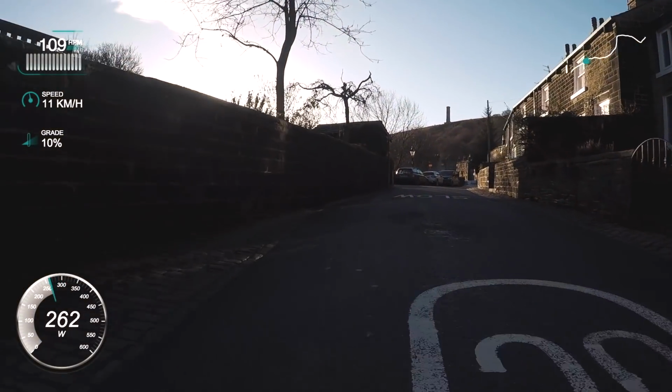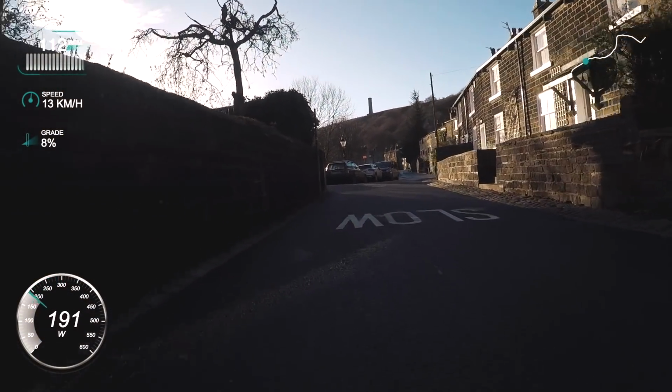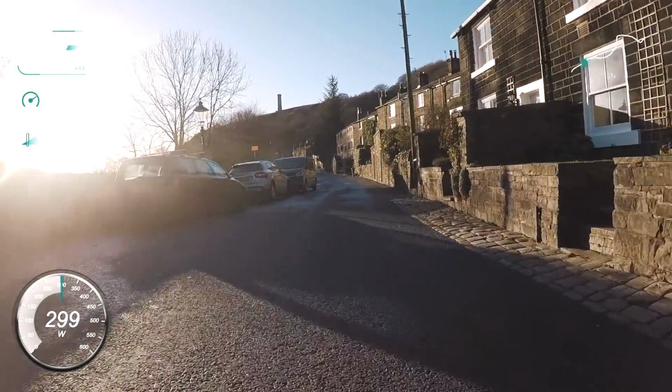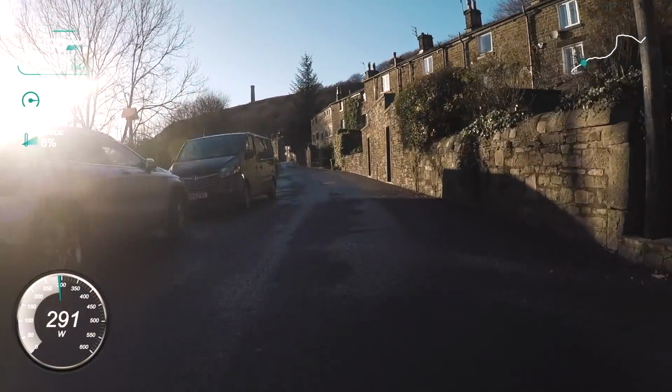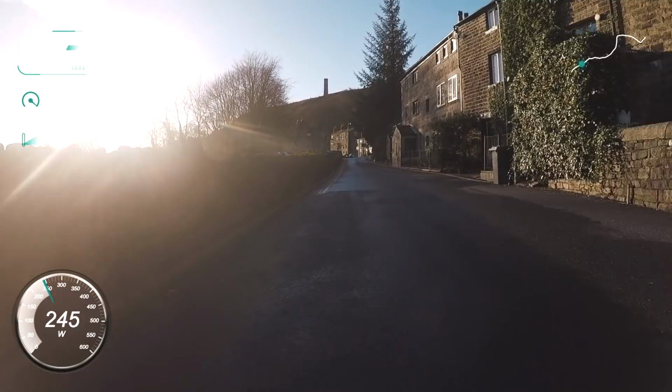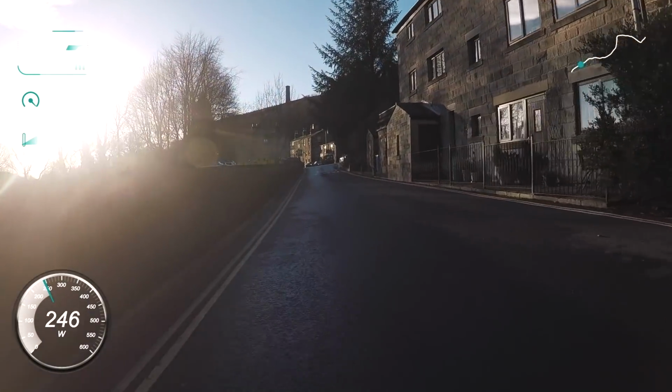And I think as well, because I've done it a few times, it just feels easier and easier every single time I do it. So if there's a climb near you that you find tough, just keep doing it and doing it and keep going back, and you will eventually find it easier than you did.